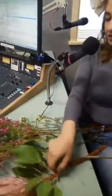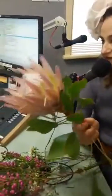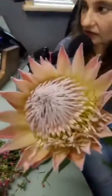I just wanted to mention, getting back to the King Protea, Nelson Mandela's favourite cut flower is King Protea. Wow. Yeah. So they love it in South Africa.